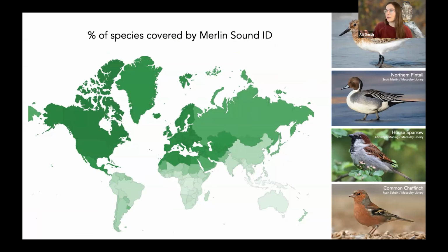And a lot of those birds are birds like the sanderling or northern pintail that can be found in many, many parts of the world. Northern pintail can be found pretty much everywhere in the northern hemisphere. So if you're in the middle of Europe and you hear a pintail, Merlin will still call it a pintail, same as it would if you were in the United States. And it works on other things like house sparrow, which, I'm sure you all know, is found in most parts of the world now, and even things like chaffinches in New Zealand.